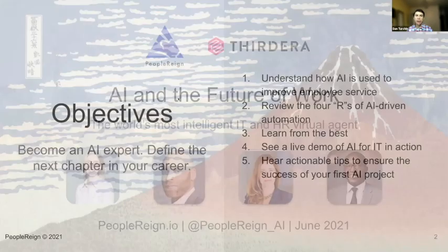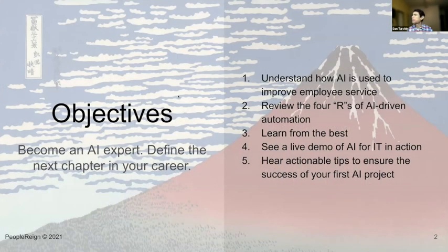I have 5 objectives for today's session. I want to make sure you understand how AI is used to improve employee service. We're going to talk through the 4 R's of AI-driven automation. We'll go through a case study and show you how this stuff works in action. I will hand it over to Justin for a live demo of PeopleReign, and then we'll wrap up with some actionable tips. I really hope that you take something away from today's webcast that you can go and implement immediately in your organization. That's really the primary objective that I have for today's session.